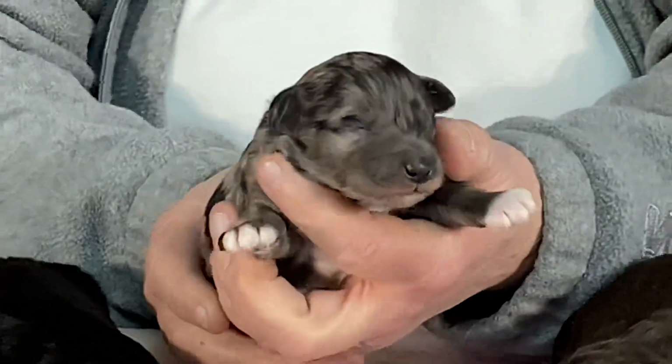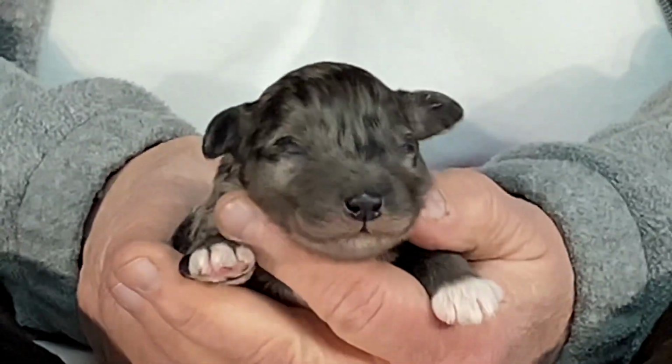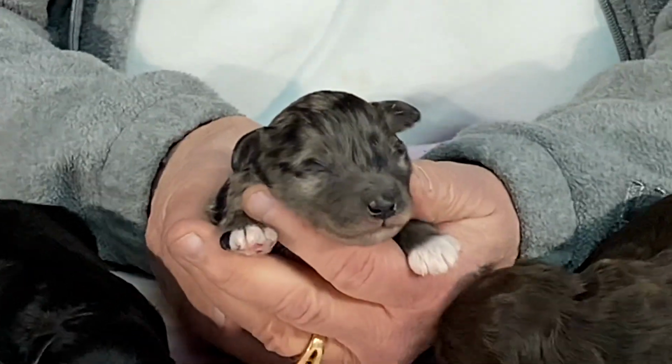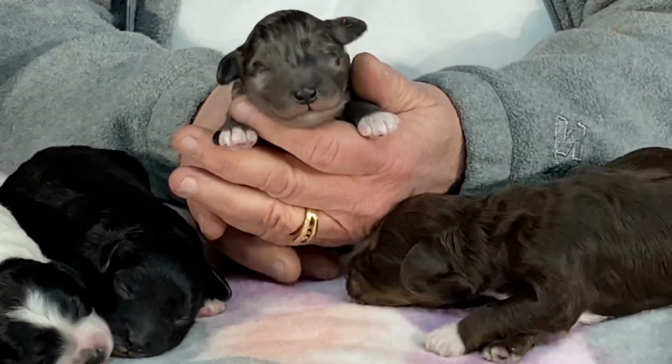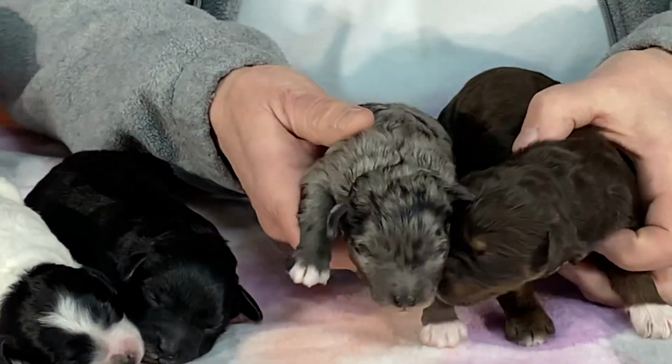And eye color, he's either going to have black eyes or he's going to have Blue Merle eyes. We will not know until he's probably 6 weeks old. I doubt if they're going to be blue. We hardly ever get blues. I would love it if we got blues all the time, but we hardly ever do.